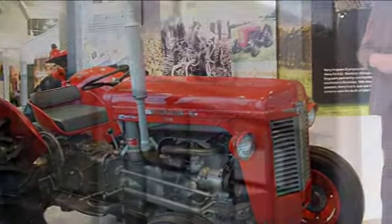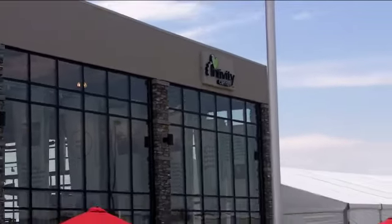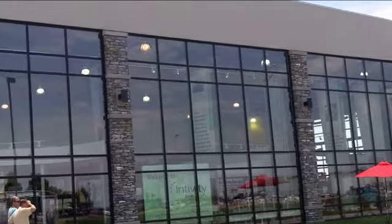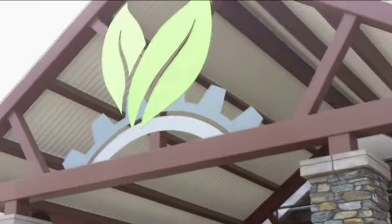The question of where the name came from, Intivity Center, as we call this facility: we wanted to positively position Agco along the lines of innovation, but not innovation for innovation's sake, innovation as it relates to making farmers more productive. So innovation where that meets productivity, Intivity Center.